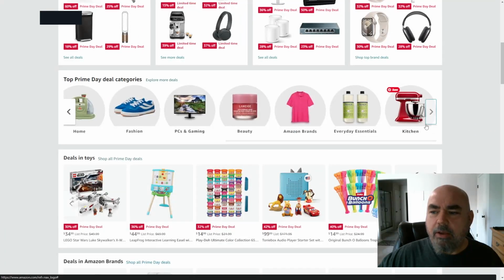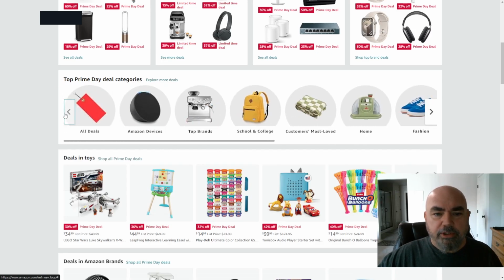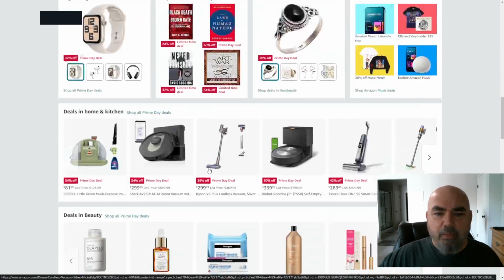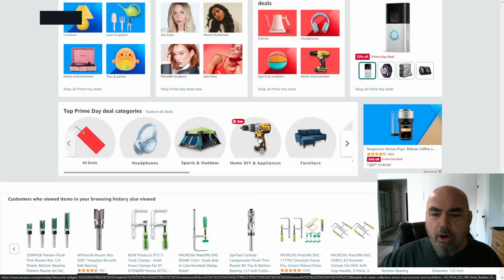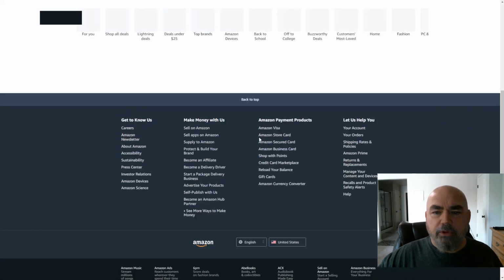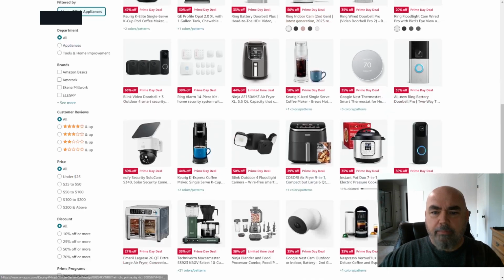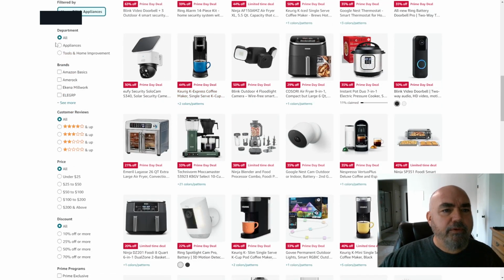But now I'm trying to figure out, where do you find tools? There's not even a tool section. So I think I found it way down here. Right here. Home and DIY. So if you go there, then it just gives you, look at all this crap. Like I'm looking for tools. I got to look at coffee makers and stuff.